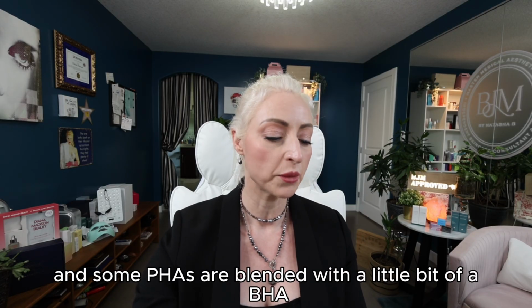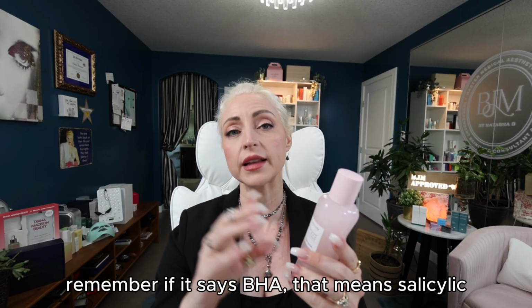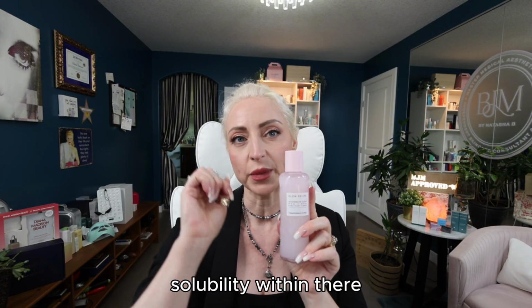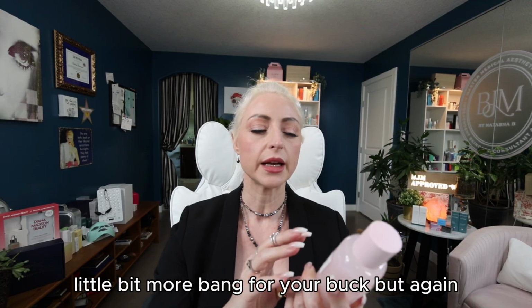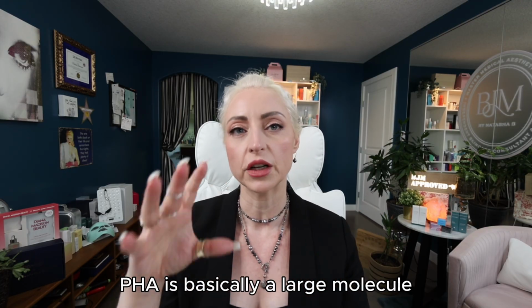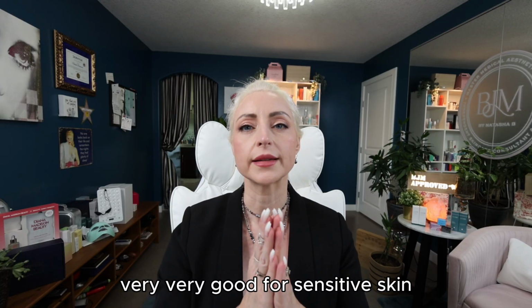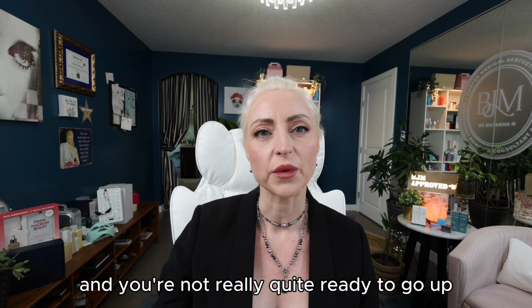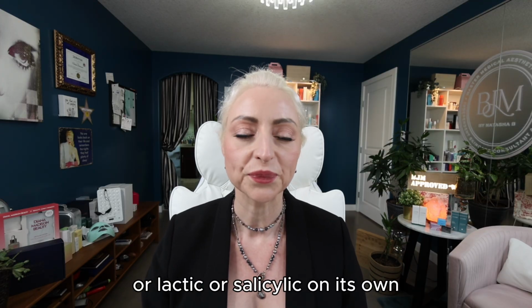And some PHAs are blended with a little bit of a BHA, so this has a little bit of salicylic. Remember, if it says BHA, that means salicylic. So this would mean that there's a little bit of oil solubility within there, so it might be a little bit more bang for your buck. But again, PHA is basically a large molecule, typically found in a toner. Very, very, very good for sensitive skin that has graduated from using an enzyme. And you can go right up, and you're not really quite ready to go up to an actual glycolic or lactic or salicylic on its own.